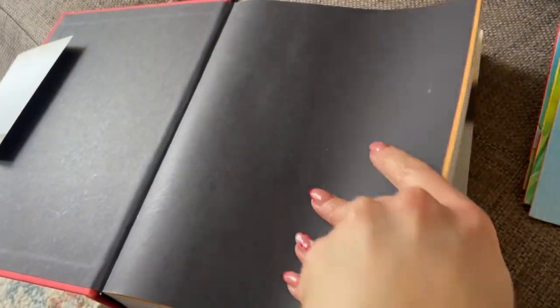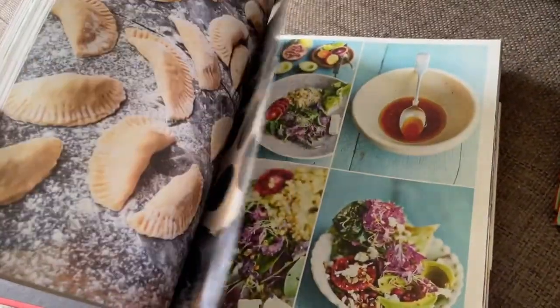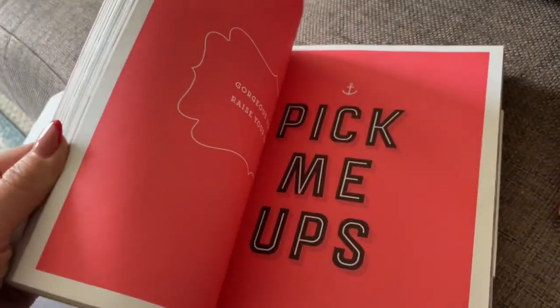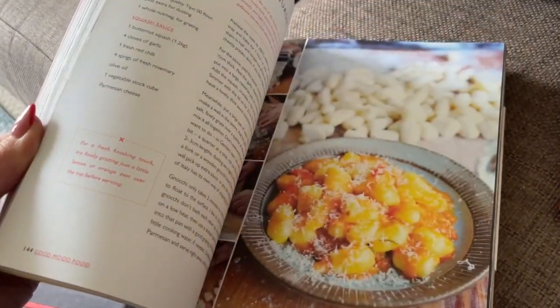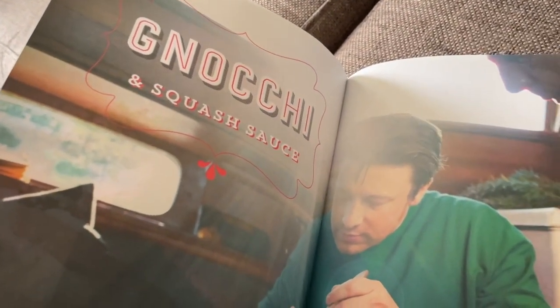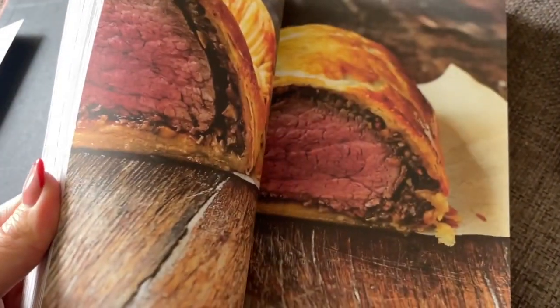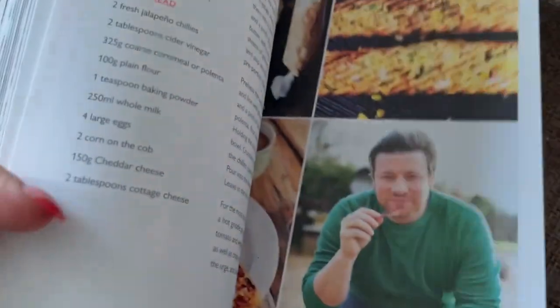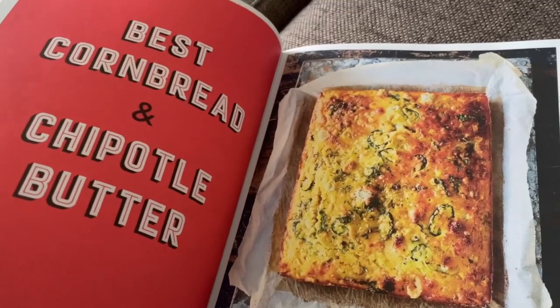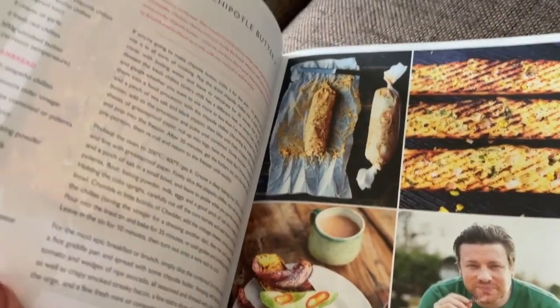I quickly flipped through whilst I was in the charity shop, and there were a couple of recipes that I really liked the look of, which I'm probably not going to be able to find now. One of them I think was either a moussaka or a lasagna, but it looked delicious. Oh, I love gnocchi. Oh, squash sauce. Yum. Things like that, I'm just never going to be cooking. Beef Wellington, I'm sure it's very nice if you like that. Best cornbread. I don't think I've ever had cornbread.